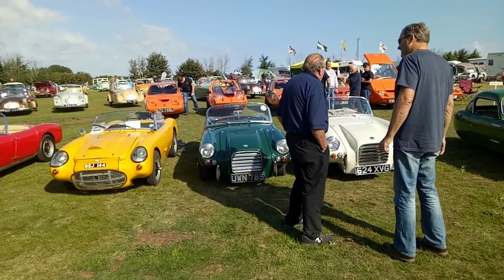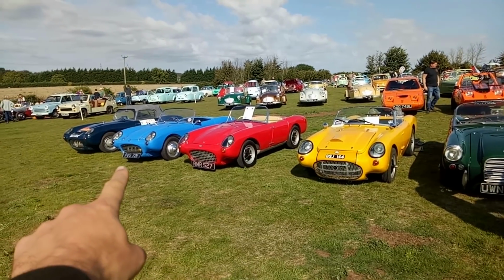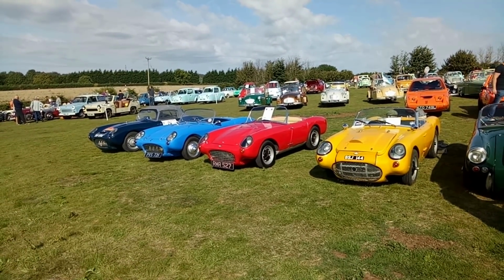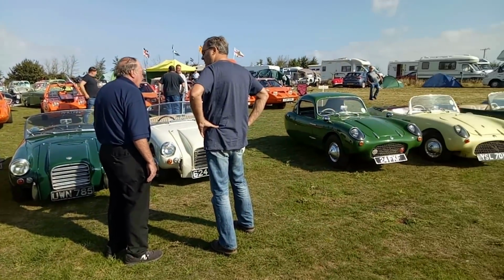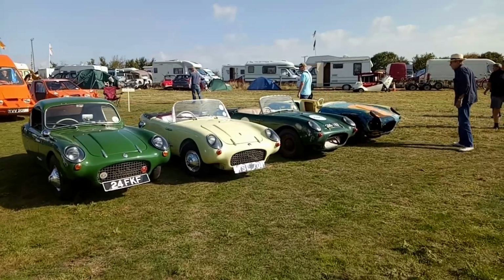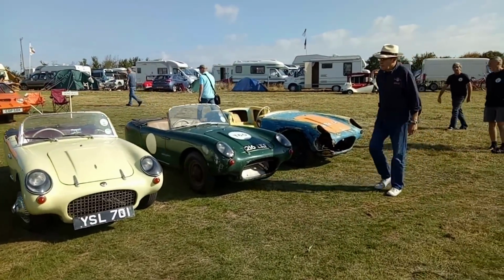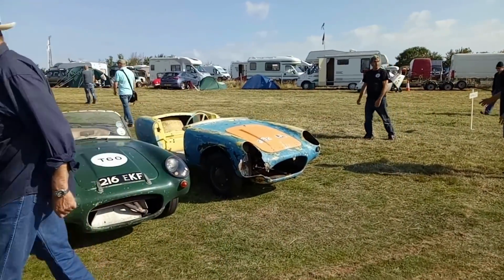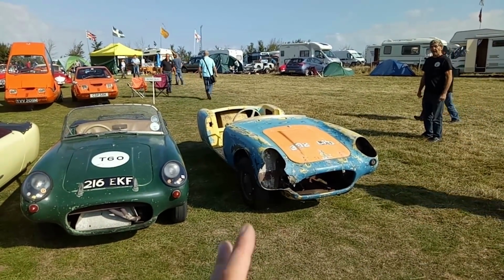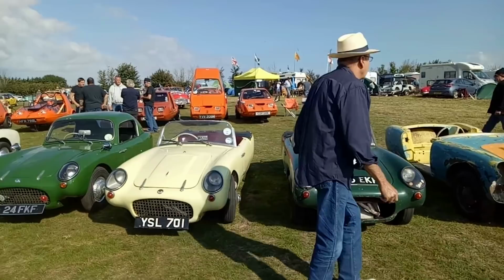Some of them have triples. I think the blue one there has got an Excelsior triple engine. In fact, I think all three of those have. And twin cylinders used on others. There is an award for Shed of the Show this year, and yeah, that could be a contender. It's trying to encourage people to bring their cars no matter what the condition, and I fully applaud that.